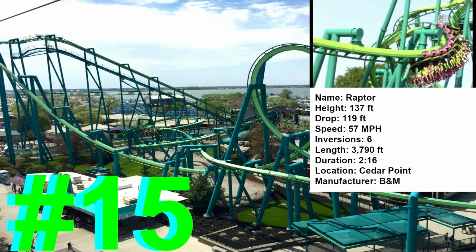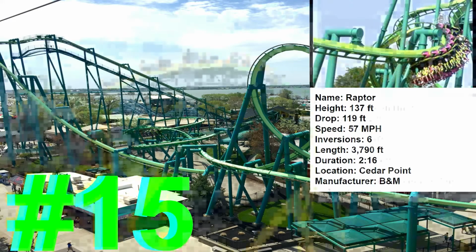The reason it's a bit lower is partially because the Cobra roll can be a little janky. There are a few little rough patches here and there, but it really doesn't bother me very much at all.